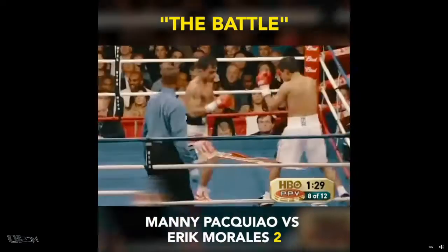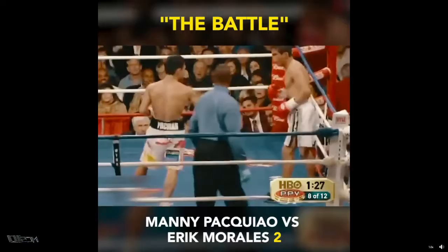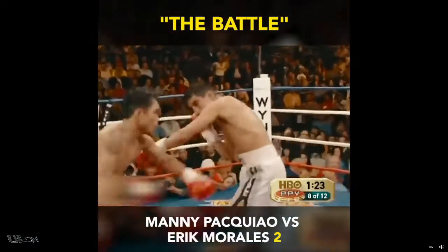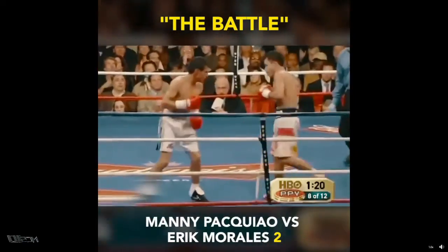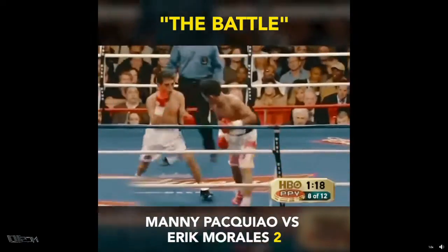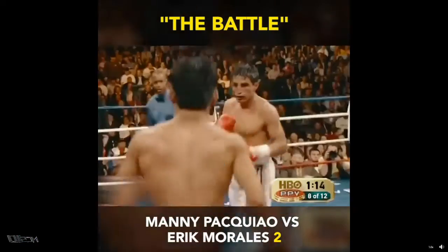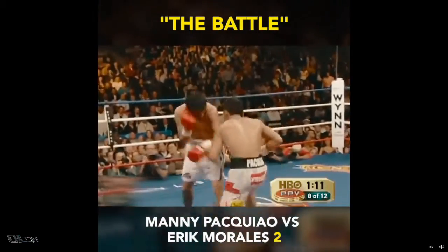Morales with a brilliant counter. Straight left is beginning to find a target. Right hand again. More effective right hand punching, and now Morales seems to be saying to himself, all right, I better just let it go and rip it. I might as well go ahead and take whatever I'm going to take in return. I have to throw.